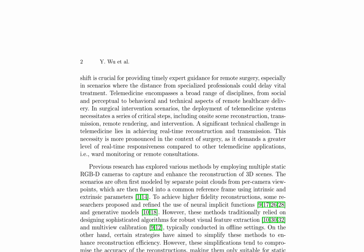In surgical intervention scenarios, telemedicine systems require a series of critical steps, including on-site scene reconstruction, transmission, remote rendering, and intervention. Achieving real-time reconstruction and transmission is a significant technical challenge, particularly in surgery, where real-time responsiveness is paramount.